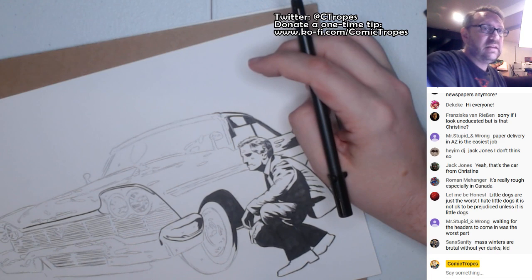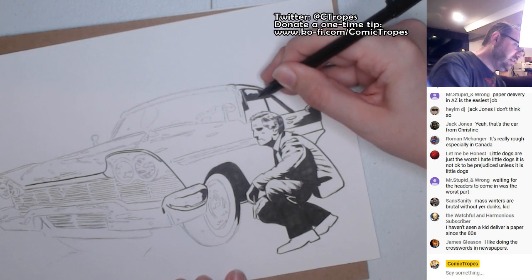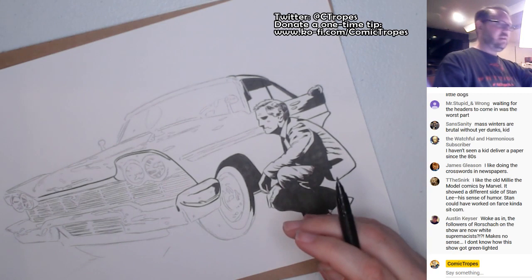Yeah, this is the car from Christine. This is a 1958 Plymouth Fury. And just sort of bouncing around, filling in details at whatever sort of catches my eye. I guess I'm sort of working from the bumper towards the front. I think I'm actually going to use my ruler for some of this.